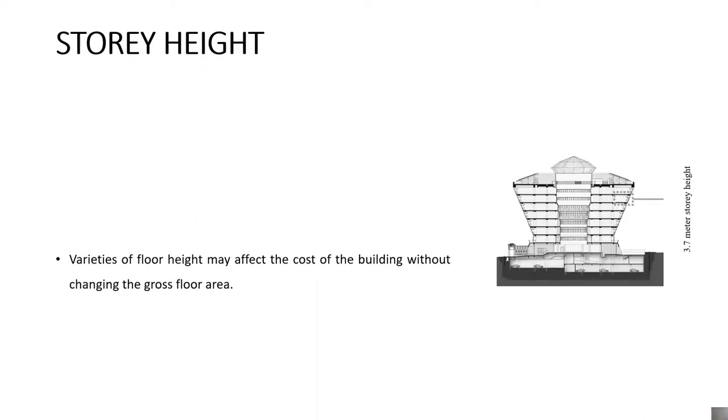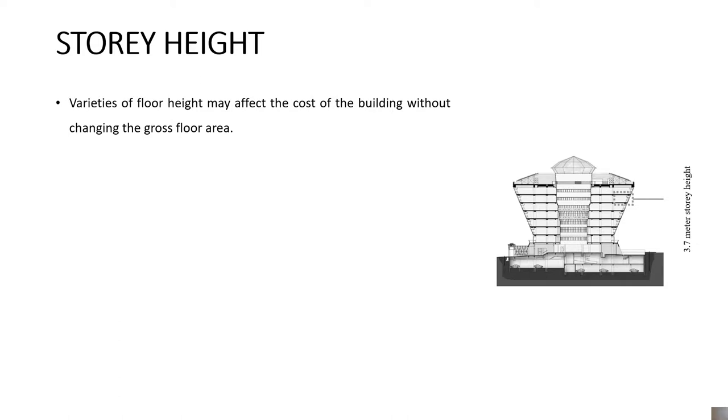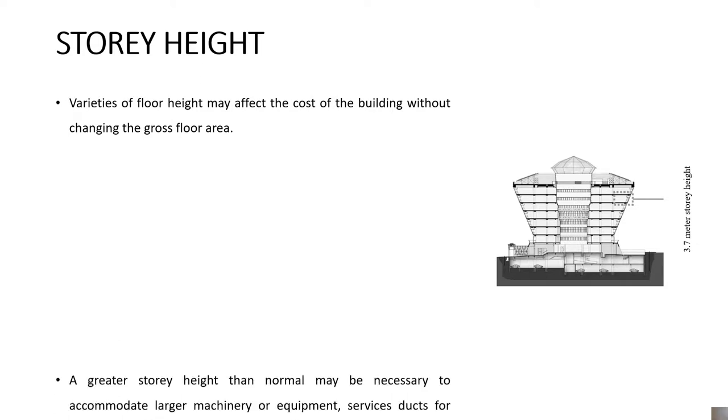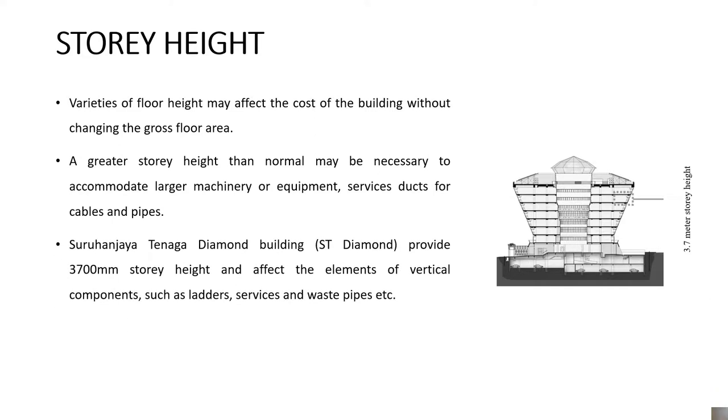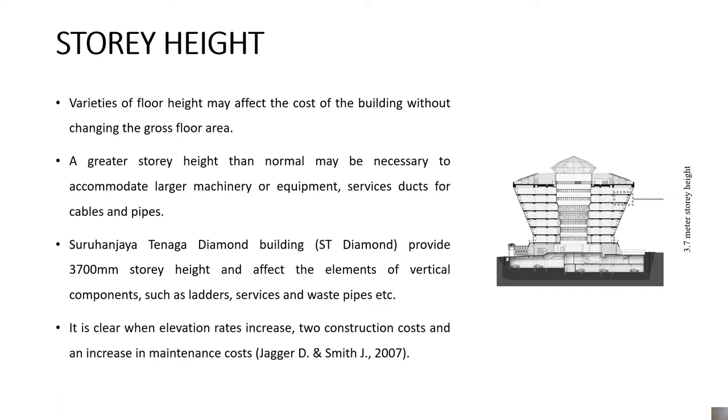Second, story height. Varying floor height may affect the cost of the building without changing the gross floor area. A greater story height than normal may be necessary to accommodate larger machinery or equipment, services such as cables and pipes. Suruhanjaya Tenaga Building design provides a 2,700 mm story height and affects the elements of vertical components such as ladders, services, and waste pipe. It is clear that when elevation rates increase, construction costs and maintenance costs increase.